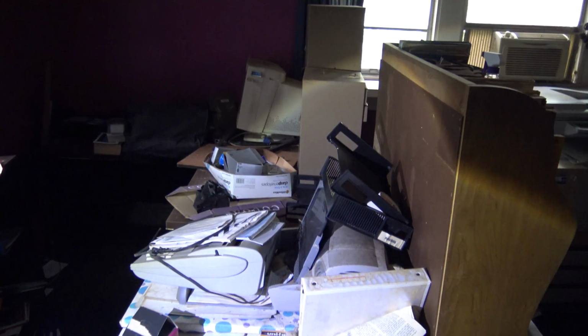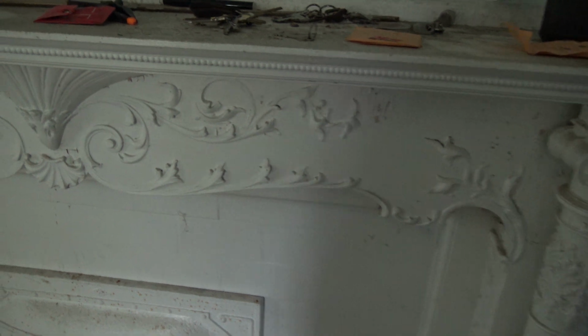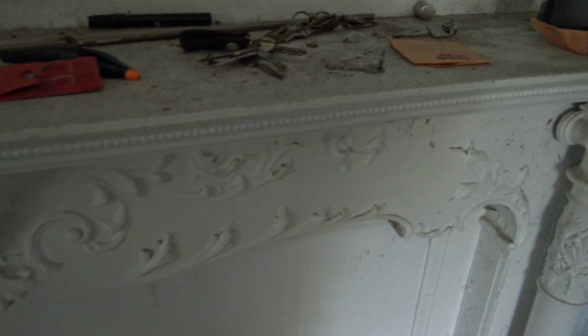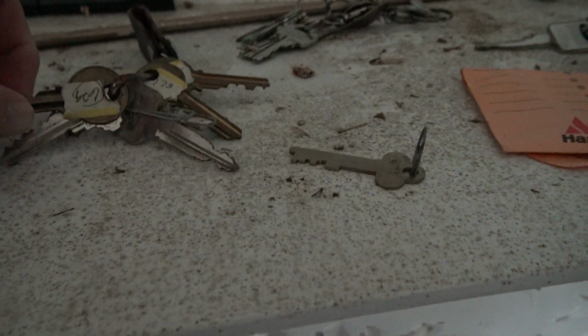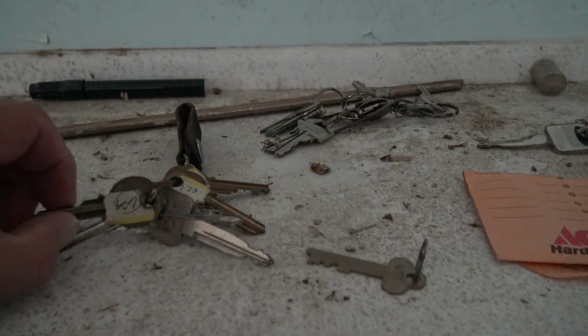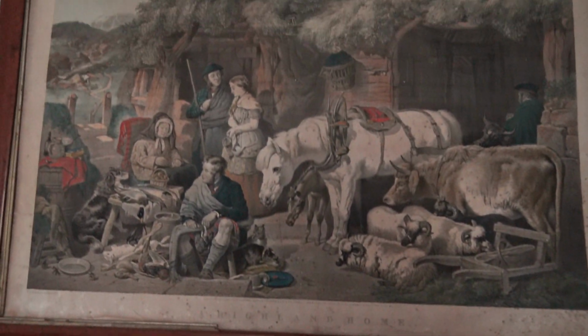It's going to be a shame what happens to all this stuff and all the stories that are in here. Oh, I found the key to our question. What's that? The owner's gone. Yeah, that joke fell flat.